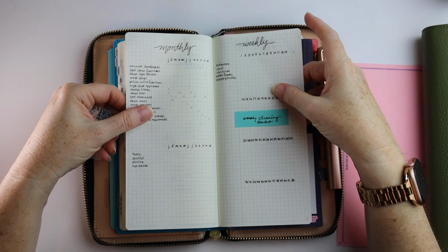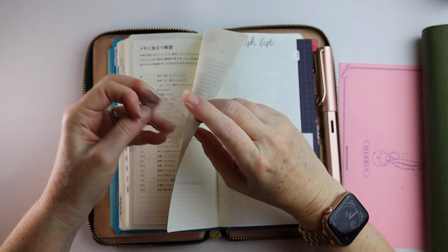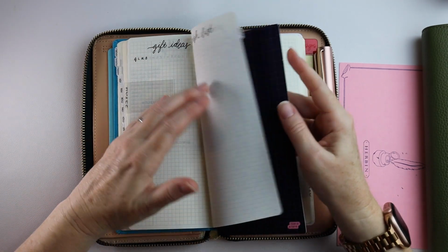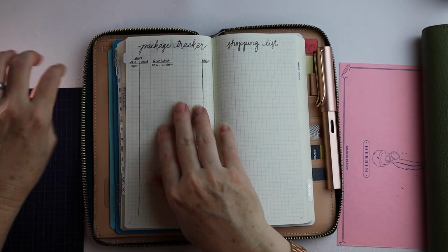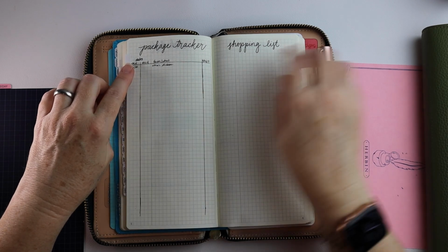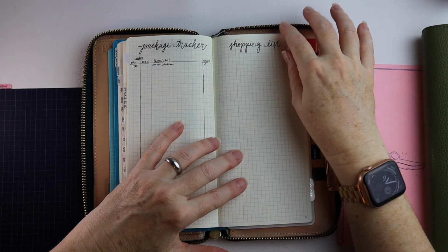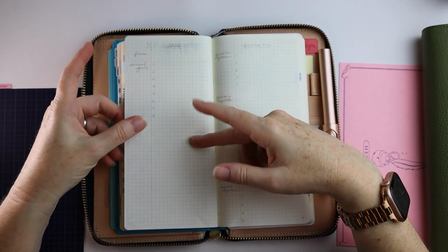I mentioned I changed cleaning systems, so I've just clipped these two pages together because right now they don't really apply. I may go back to it at some point. So I have gift ideas, a wish list, a package tracker, and I think I mentioned last time, this is more for things that are taking a while to ship. I actually need to update this because it did finally ship, but of course it's not supposed to arrive until after we leave. I have a shopping list, so not grocery store items, but just other things I need to remember to pick up.